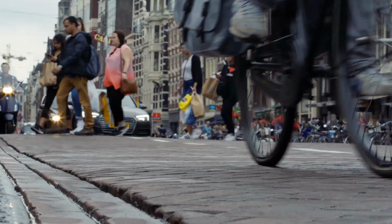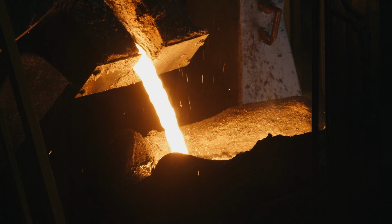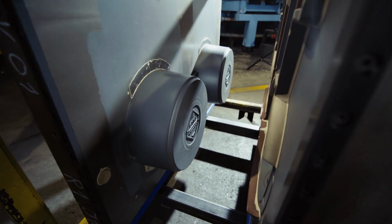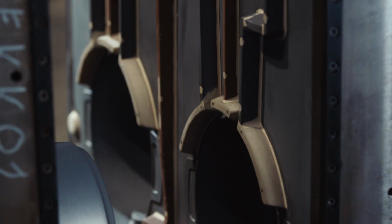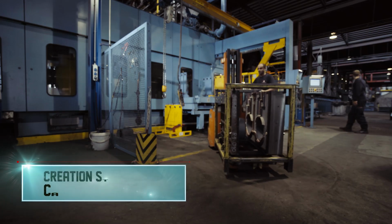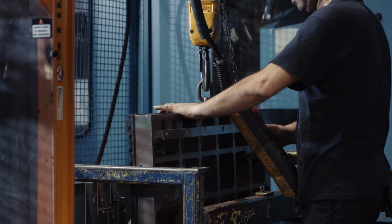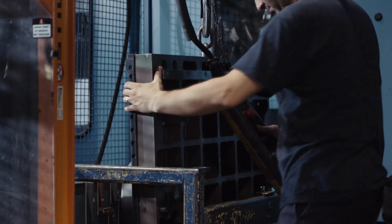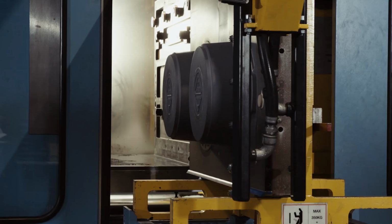In the Netherlands, salvage techs and foundry workers rescue abandoned bicycles, break them up, and melt them down into liquid cast iron. Now foundry workers will recast the molten metal into cutting-edge cookware for Dutch oven manufacturer Composite. The first step is to create a sand mold to cast the Dutch oven. A worker loads a steel pattern into a vertical molding machine.